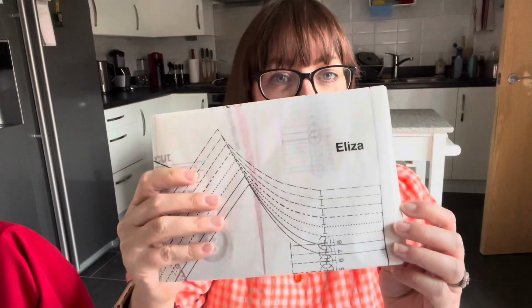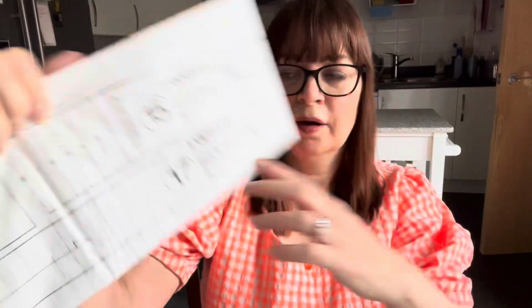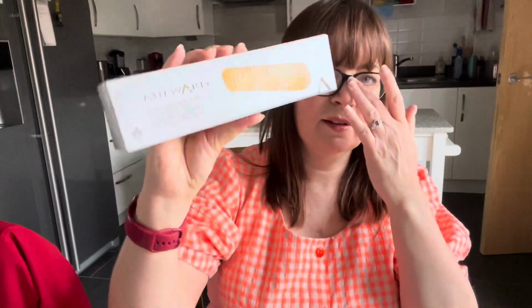So this box comes with a QR code, which when you scan it tells you a bit more about the pattern and the fabric that we've got, and the pattern that we've got this month is, okay, it's the Eliza, and when I open it up, it's actually the Eliza trench coat by Paper Cut Patterns. So that's interesting. And the gift that we've got this month is a little tailor's clapper.